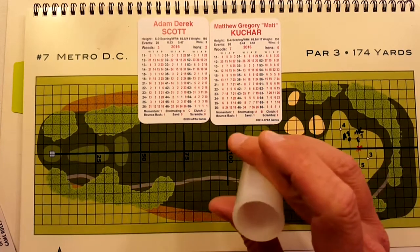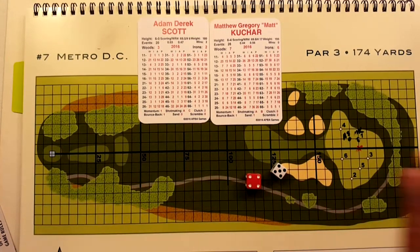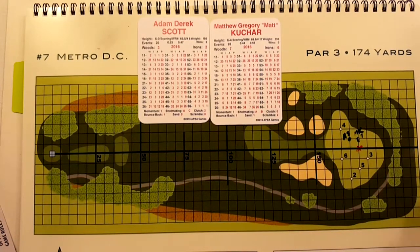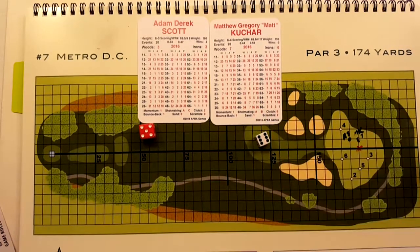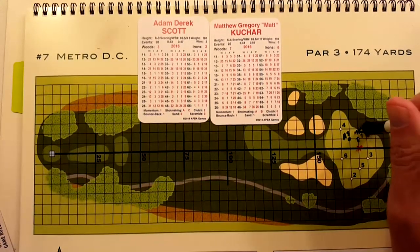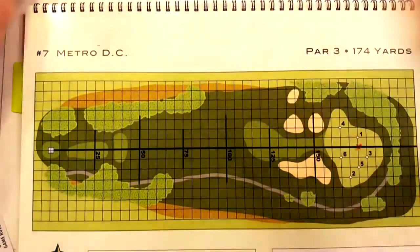Now we have Kuchar, 12 feet, minus 2 dice. If he gets double 6s, it's a hole-in-one. Oh, he doesn't get the double 6s, but he gets a 12 minus 9. Leaves him a 3-foot. So he has a 3-foot putt for birdie to win the match, 56-24. He makes it though. Matt Kuchar wins the match, I think 6 holes is what it went.